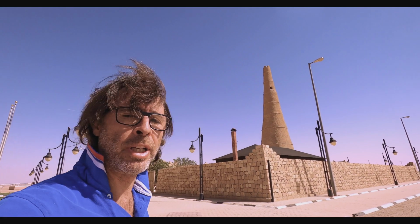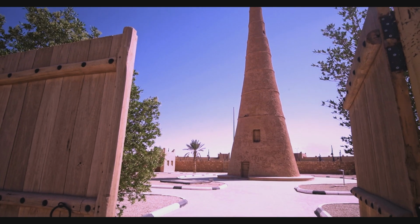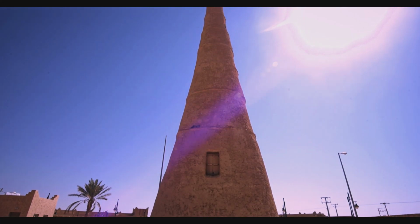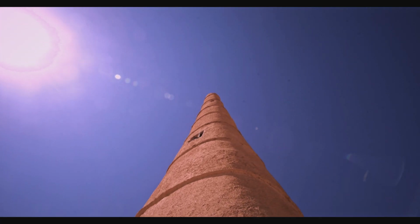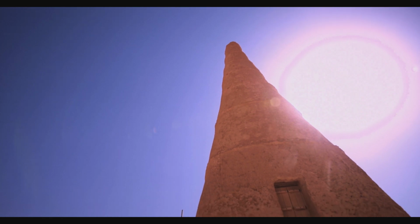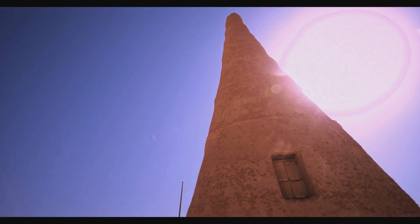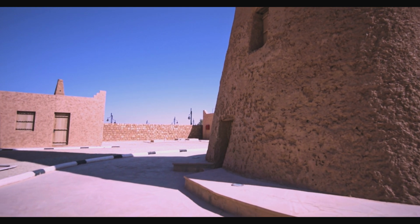This is the Hashina Historical Tower. It is not known when this watchtower was built, but surely it is more than 200 years old. It used to be over 45 meters tall, but after being destroyed and rebuilt numerous times, it stands now only 27 meters high. Regardless, it remains an impressive landmark of the Qasim region.